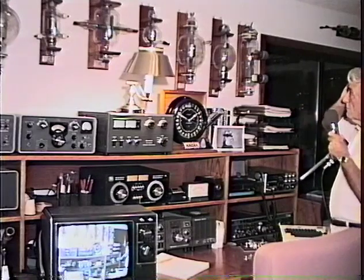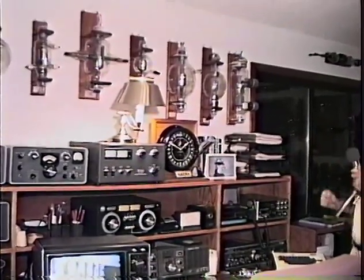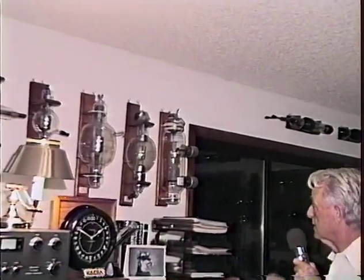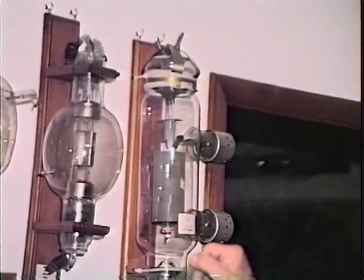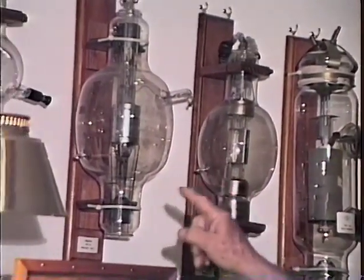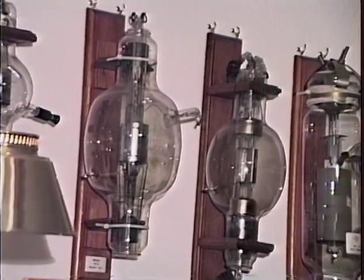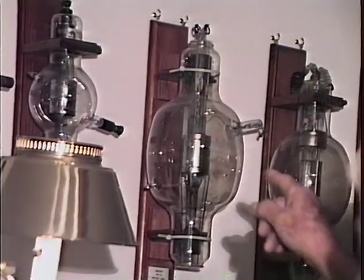Up on the wall here over the operating desk, we have a German transmitting tube on the end here. That's typical construction of a lot of German tubes. We'll see some more with the large collection of German tubes that I'll show you a little later on. A couple of Marconi tubes here, again, MT6, MT7s. Another Marconi, only these tubes here were made in England. Here's a Marconi tube made in Italy. Marconi had plants in Italy, United States, and England. Most of the tubes I have here are all English tubes.